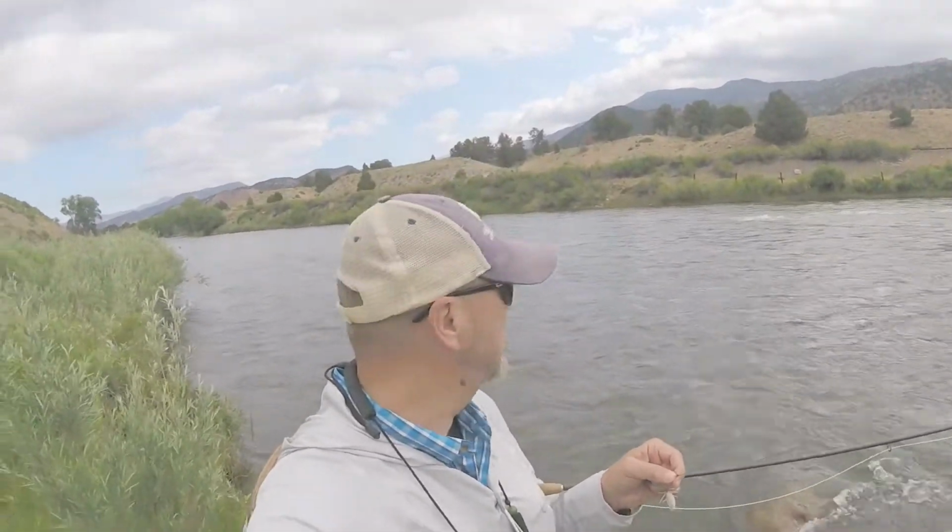All right, we're on the bank of the river here. You can kind of see behind me that this is fairly high water. This is a pretty good sized river running through here right this very minute. But we're gonna be fishing the banks.